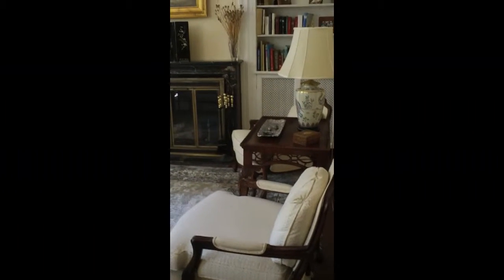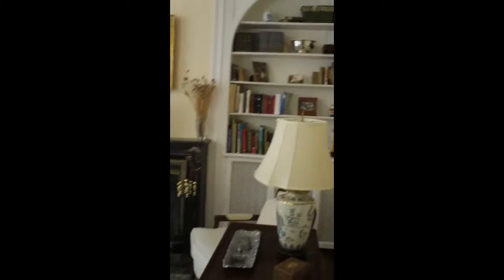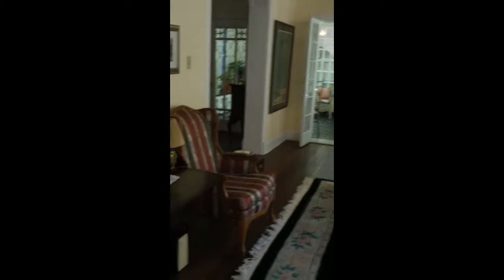Again, plenty of room here. They actually have 4 sitting chairs, a love seat, a table, and then they actually have some built-in bookcases. Lots of light, lots of windows in this main area here in the front of the house.